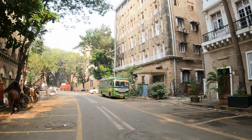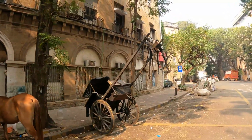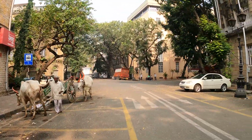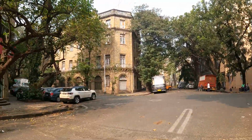So this is what I was talking about. If you roam around in here, you'll see that these buildings are full of awesome stuff. See these lampposts? Nice.